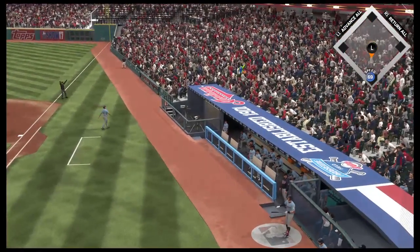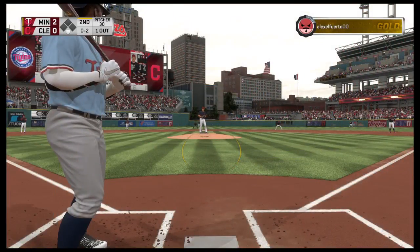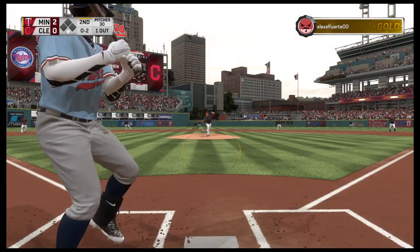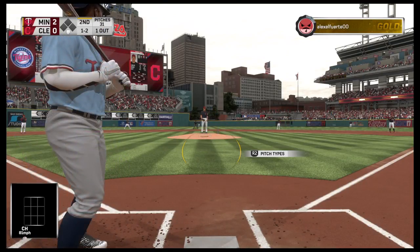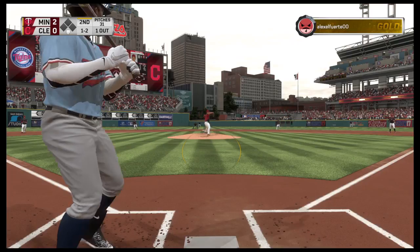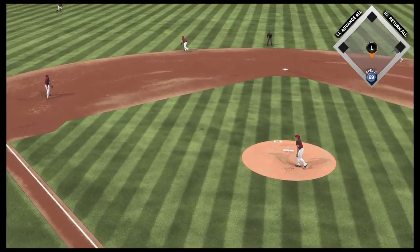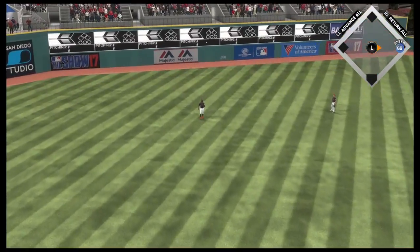And another foul ball. The 0-2 once more. And they'll try and tempt him with one in the dirt, but he'll hold back here. It's 1-2. Here's the pitch. This is hit high in the air out toward left center. Fowler has a read on it. 2 gone.